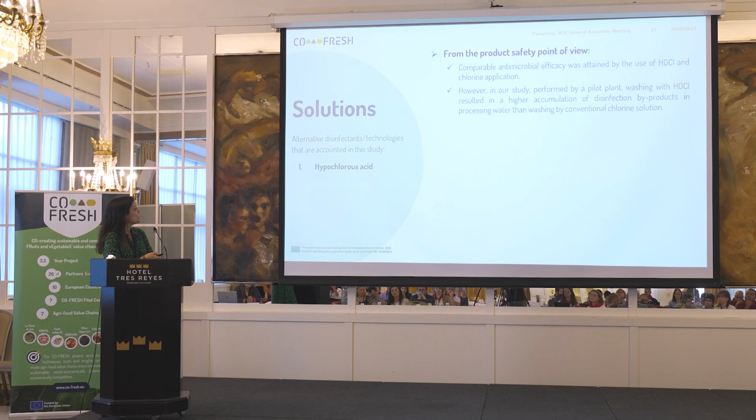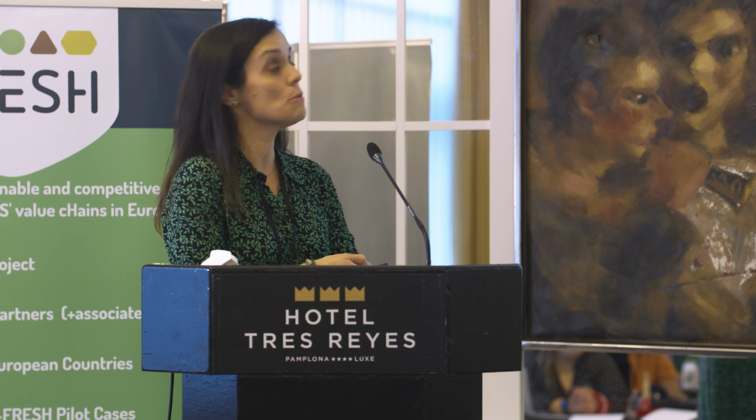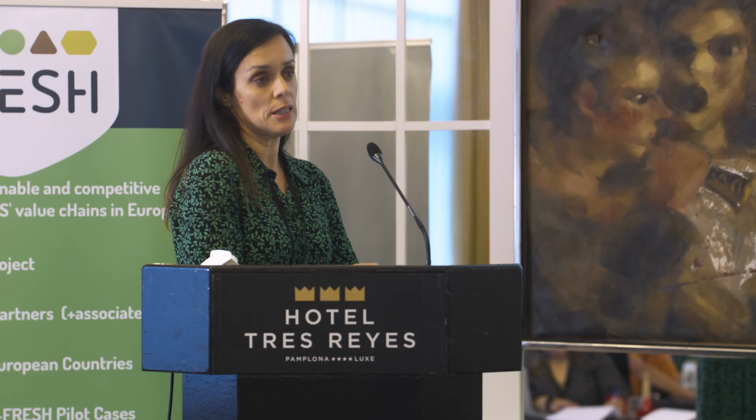Regarding the first one, these are the main conclusions that we have obtained from the experimental studies conducted. So from the product safety point of view, we have comparable antimicrobial efficacy by the use of hypochlorous acid and also chlorine application. However, in our study, washing with hypochlorous acid resulted in a higher accumulation of disinfection byproducts in the processing water. As regards environmental issues, this agent has not been proved effective in reducing water turnover and water consumption rate, since this agent depends on the organic matter content in the washing water, making necessary, as in the case of chlorine, a continuous water refreshment in the washing tank.